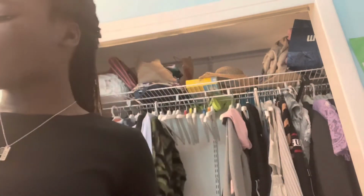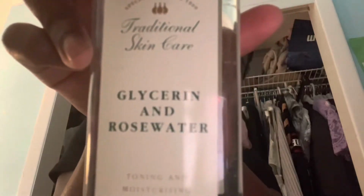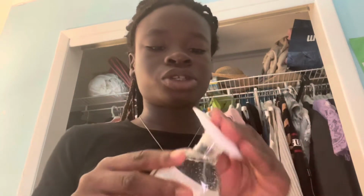And then obviously we have my lip routine. Take a little cotton swab. Get our toner, which is rose water and glycerin. It's from Boots, which means it's from England, but like we're not gonna talk about that. I don't know whether you can get it here in the United States though. So we're gonna just put a little bit of toner on this baby.